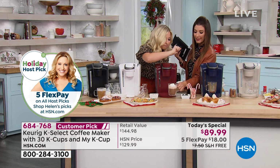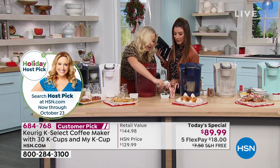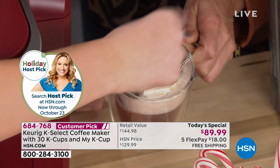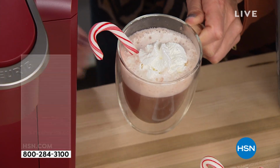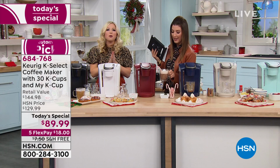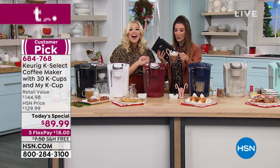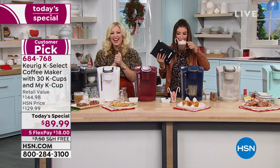I'm going to call this the Grinch Mint hot cocoa. I'm going to add a little bit of mint style at the top for you, and then I'm going to add a little candy cane, and look at that. You have the perfect type of entertaining hot cocoa. This is for Jen, by the way, one of our camera workers. So Jen, I'm having a drink in your honor today, because that's amazing.